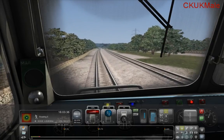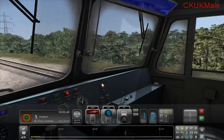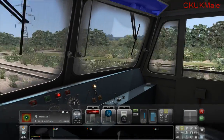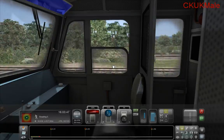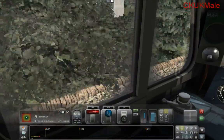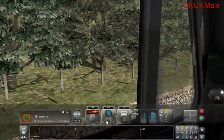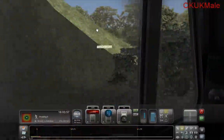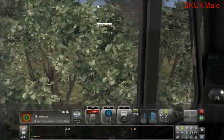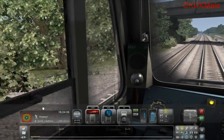You also notice a difference between going in and out of the cab as well. And I believe there's differences when you close and open the windows. For example, if I open this window, close the window, it should change. There you go. You can notice there's a difference with the acoustics. Here, there you go. Definitely hear the difference between the windows open and closed. Let's just open the windows again.